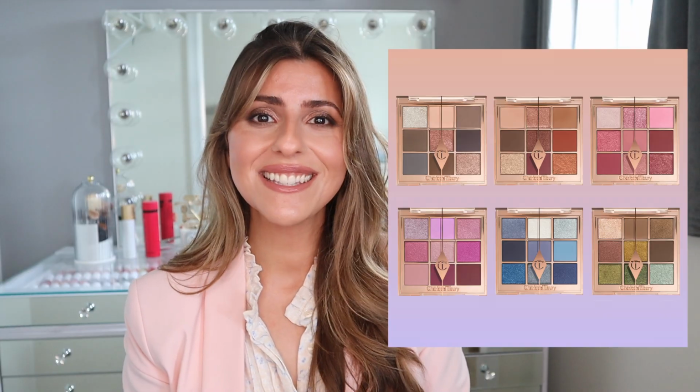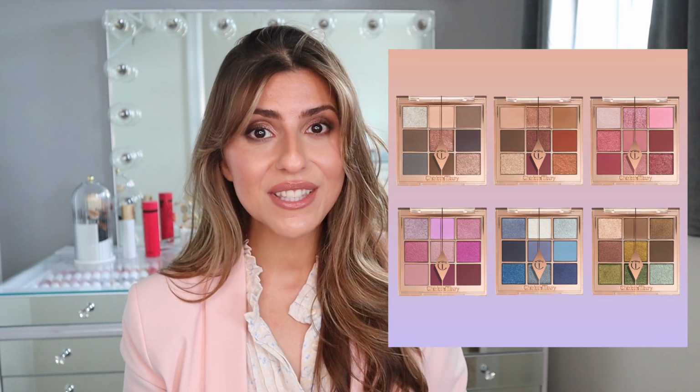I promised myself I wasn't going to do it, but I caved in and I purchased one of Charlotte Tilbury's Beautifying Eye Trends. So let's go ahead and review it. Charlotte Tilbury recently released 6 new eyeshadow palettes. All of them are so gorgeous. They each have a different color scheme, and I was not going to purchase any of these.